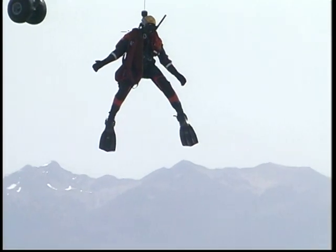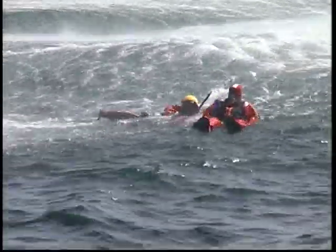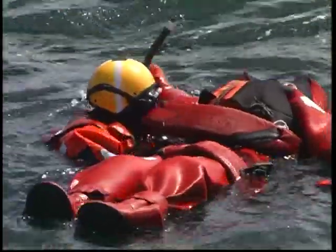The Coast Guard may also rescue individuals by physically grabbing the victim or by using a rescue strap, but always with the help of a rescue swimmer. Try to relax and listen to the rescue swimmer's commands.